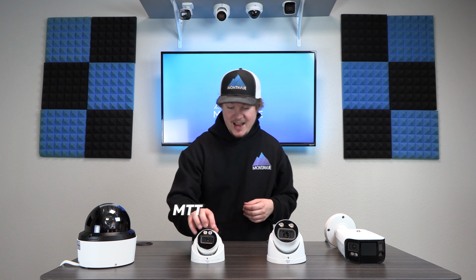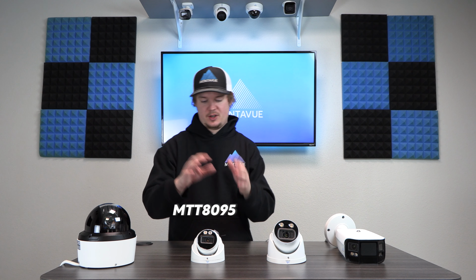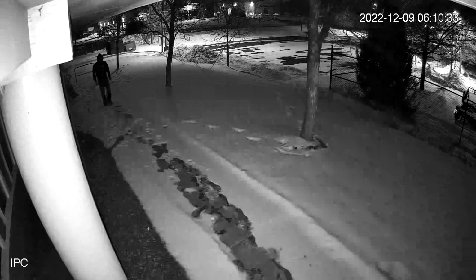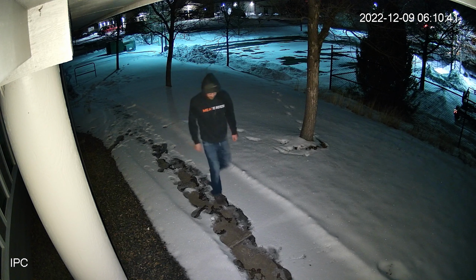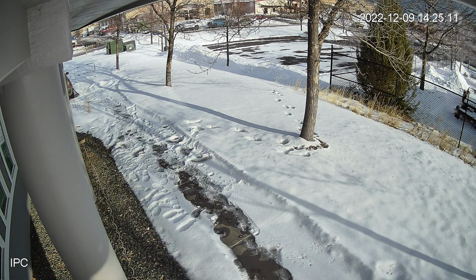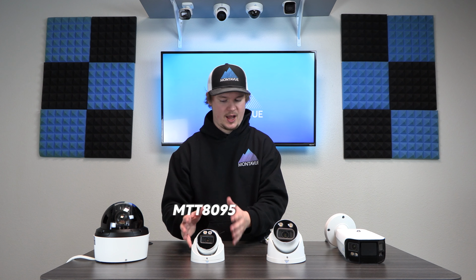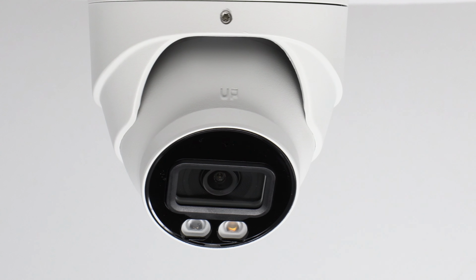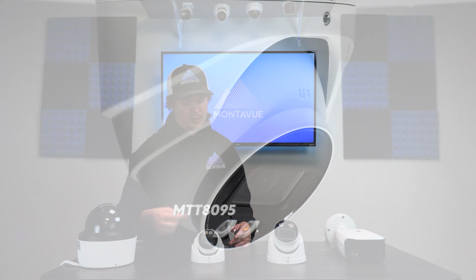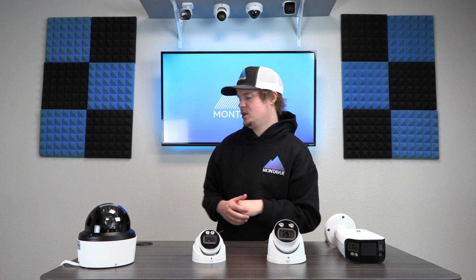Next up is our MTT 8095. Now, I talked about the 4095 in the last update. These cameras, their specialty is that it has dual illumination. This is basically the 4K version of that camera. So when it sees a human or a vehicle come into view, it recognizes that and then it pops on a little warm light, and that gives you a better view of that person. It enables this to record in color, and it's a great camera to have, just an all-around effective camera. 30 frames per second, 4K, smart features, human vehicle detector. This has got a microphone built in, and yeah, it's a good little camera. This is the MTT 8095.